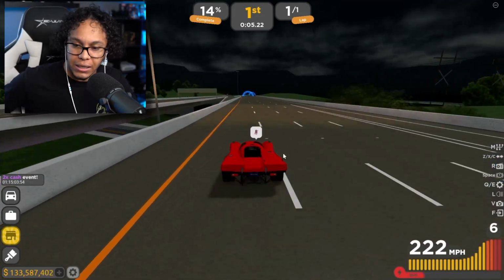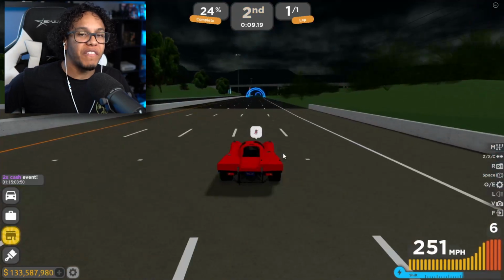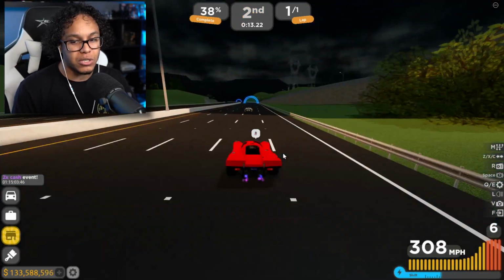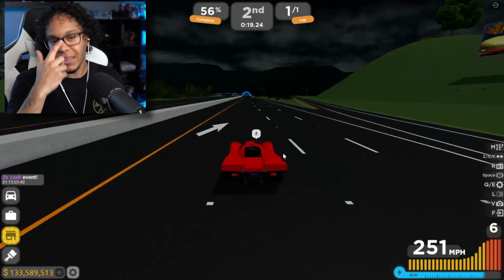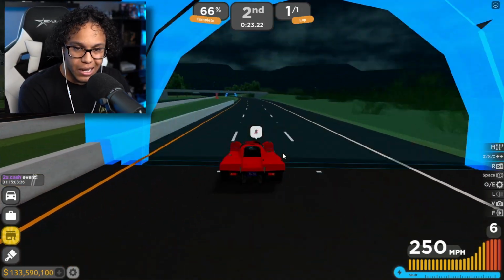Bro, amazing. I said 286 top speed, right? We're at 250, 251 without full boost. Now, let me go ahead and max out my boost. Oh, we're at 307 with premium boost. Now, in order to get premium boost, you guys got to buy the game pass. It does cost Robux, aka in-game currency.